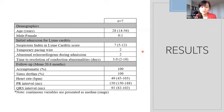During the hospitalizations, 2 required temporary pacemakers, and 2 had an abnormal echocardiogram during the admission, with 1 showing some evidence of diastolic dysfunction. The median time to resolution of conduction abnormalities was 3 days. On the mean follow-up of 20.8 months, all patients were asymptomatic and had resumed normal physical activity. The median heart rate was 49, the PR interval was 150, and the median QRS interval was 92 milliseconds.